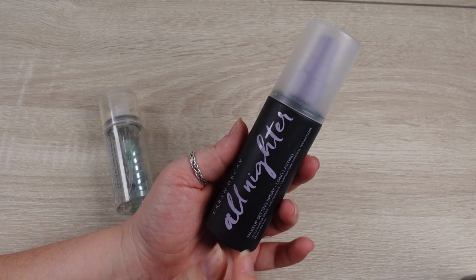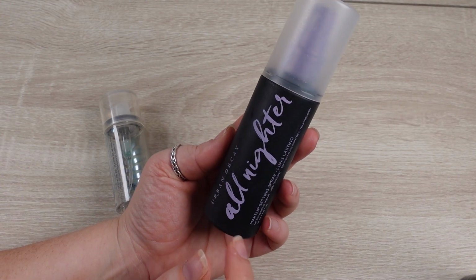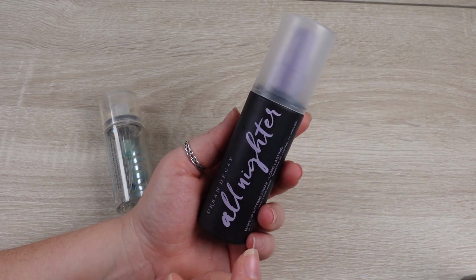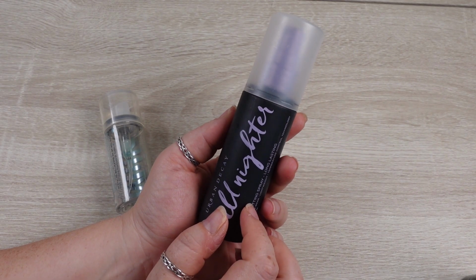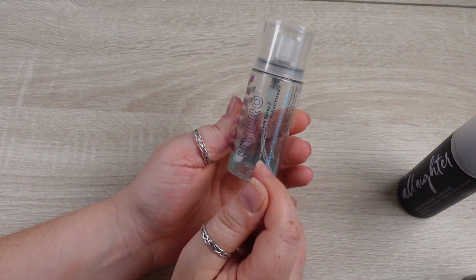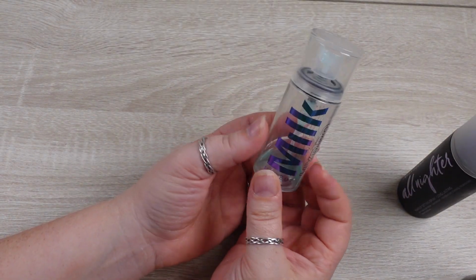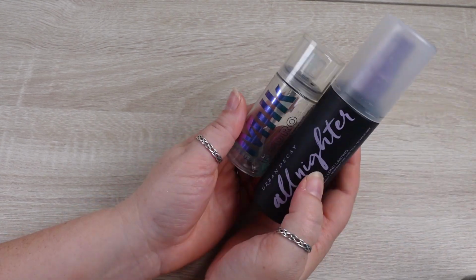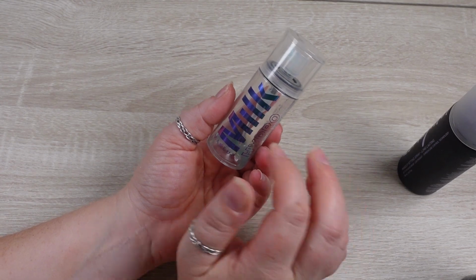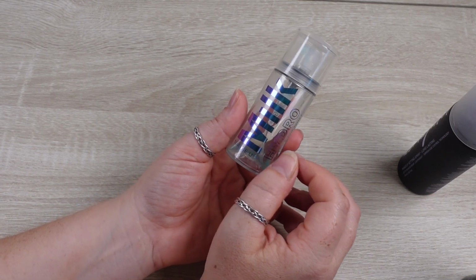This one doesn't have a lot left in it. This is probably the first setting spray I ever tried, the Urban Decay All Nighter. It's a decent setting spray. I have been using this to just wet my brushes, and it's been working. I want to use it up completely. Same thing with this one, the Milk Makeup Hydro Grip. I use both of these a lot to wet my brushes with, and I feel like it helps set my makeup down. I don't necessarily notice as much when I spray it on top of my foundation.